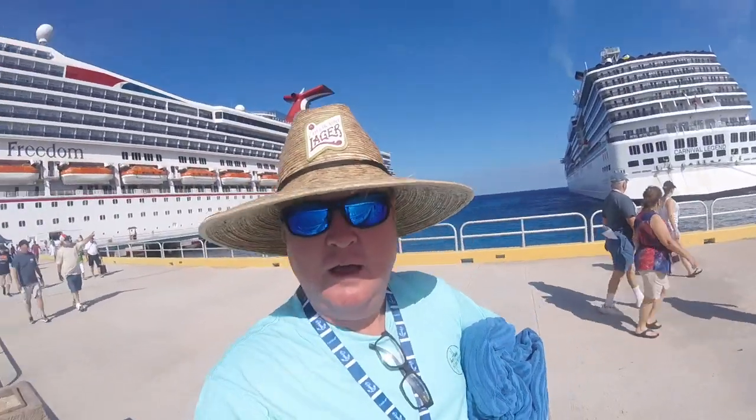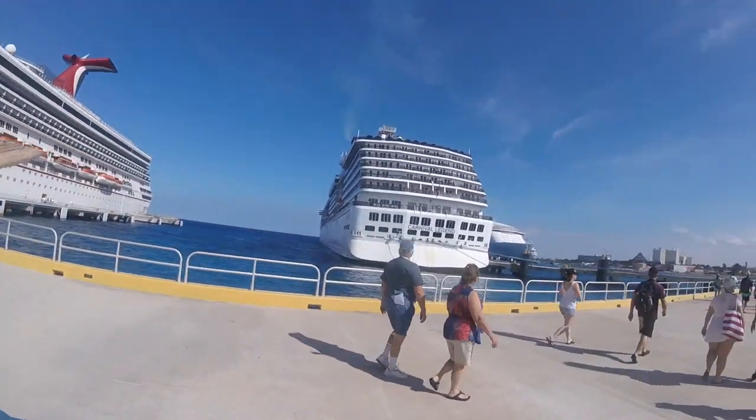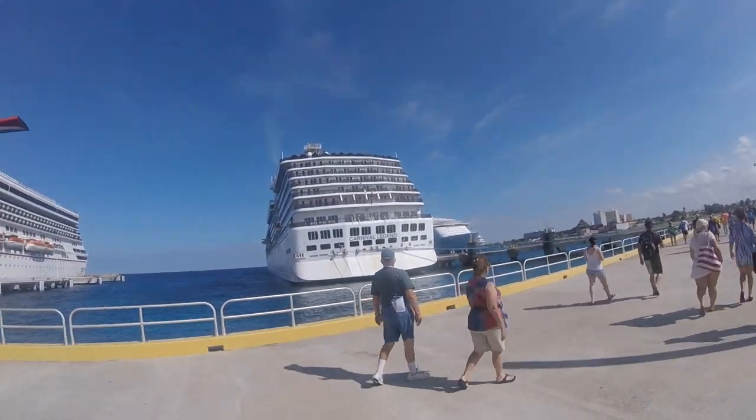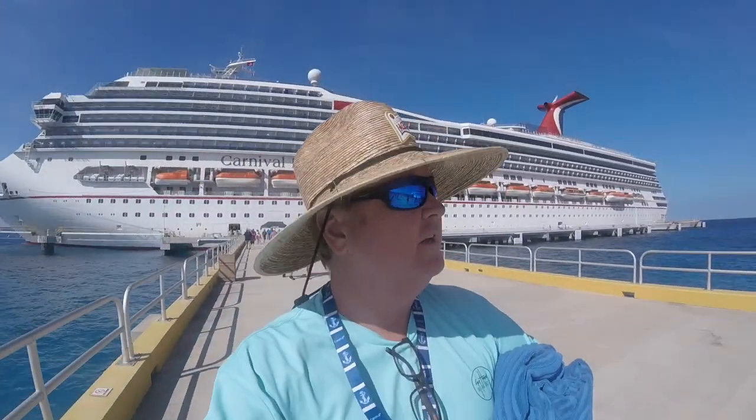Just got off of the beautiful Carnival Freedom. And also, if you'll notice here, docked with us is the beautiful Carnival Legend.